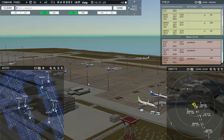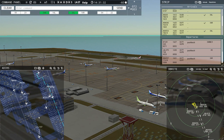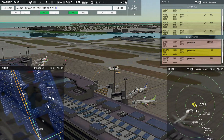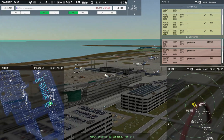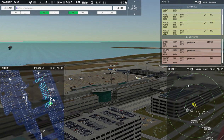Tower, Japan Air 375 ready to taxi. Ground, 34 right pushback approved. All Nippon 257. Japan Air 375, runway 05, taxi via Whiskey Alpha Yankee Sierra. Runway 05 taxi via Whiskey Alpha Yankee Sierra Japan Air 375. Tower, All Nippon 576, hold position, runway 34 left. Hold position All Nippon 576. Yeah, that's going to be a problem here.